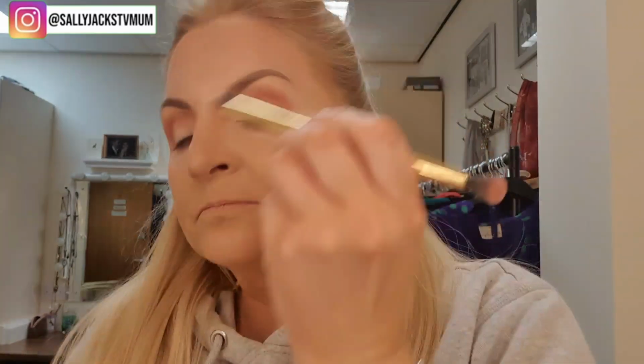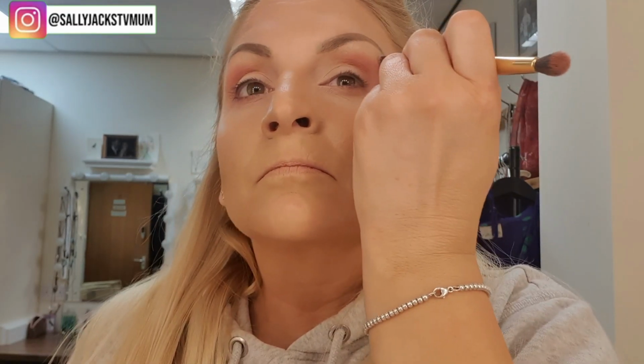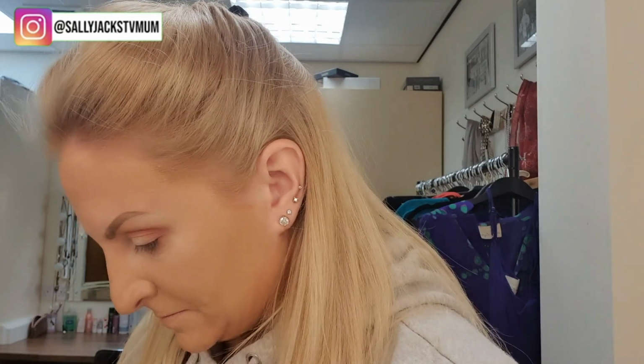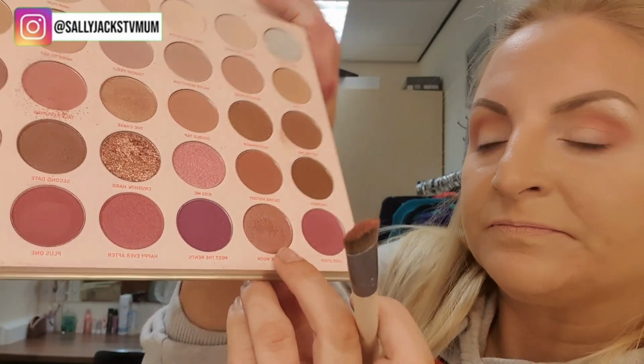This I love, and it's the highlighter from Primark. I've got it in gold, I've got it in silver, and I've also got it in pink. Because I've gone for a more purpley colour, I'm actually putting the highlighter just on the brow bone, and that's why you want to define your eyebrows as well, and I'm going to use it on the cheeks later on. Now I'm going with Over the Moon.